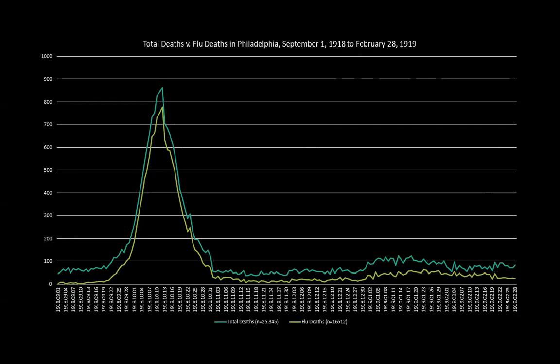So to give a beginning sense of where these things are, you can see we have a graph here of total deaths versus flu deaths. This is actually from a few weeks ago, but yes, I believe these are the numbers that we're working with. Flu deaths may have increased a little bit there, a couple thousand. But you can see the surge, if you look down, around September 28th.